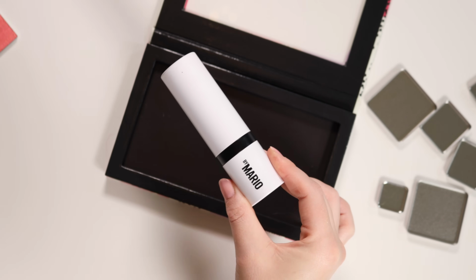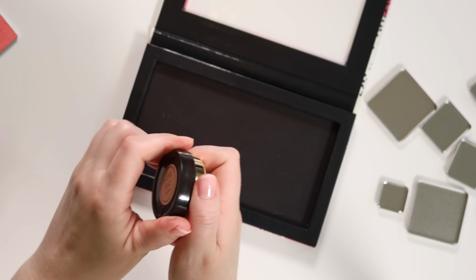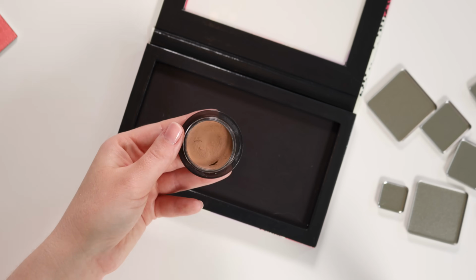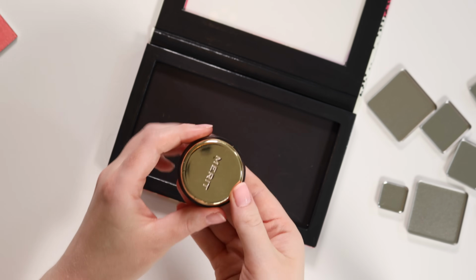so I think we are going to take a bit of this stick and decant it. I was also considering taking one of the Merit Solo shadows and kind of decanting this as well, but knowing that I have those from Danessa Myricks already done, I think I'm going to skip on taking this.